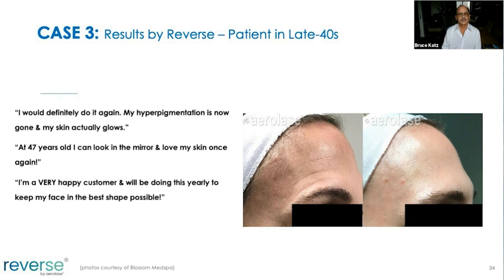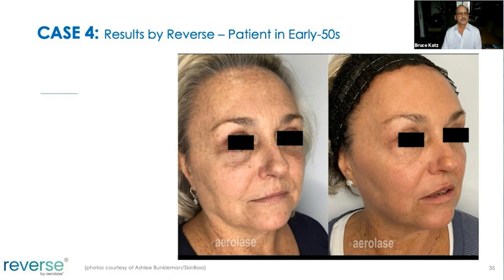So, patients in the late 40s, this is the typical comment they make. They said they would definitely do it again. Their hyperpigmentation is gone. And this woman was saying her skin actually glows. She said, at 47 years old, I can look in the mirror and love my skin once again. She said, I'm a very happy customer and will be doing this yearly to keep my face in the best shape possible. So just doing this on an annual basis, you have a recurring patient coming in just to keep up the benefits that they've accrued from the Reverse treatment.